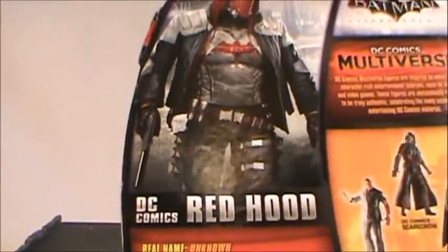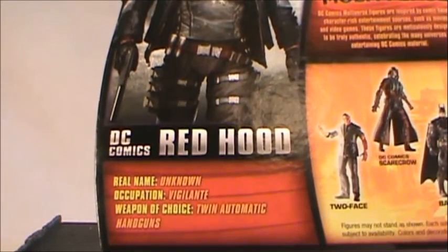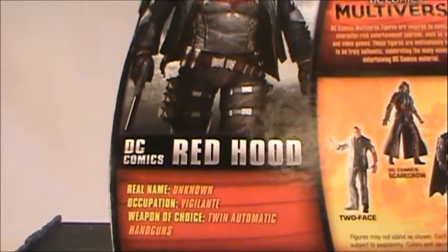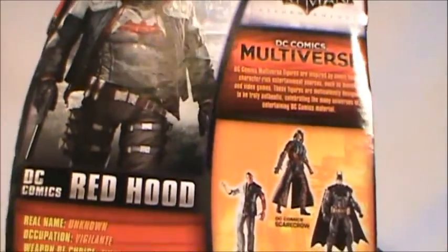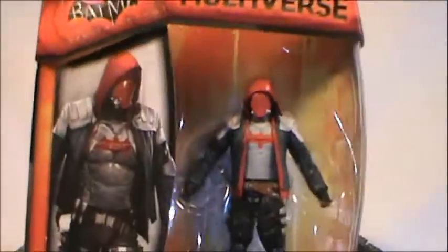Something that is also odd, they do not list who he is on the back of the package. It says real name unknown, occupation vigilante, weapon of choice, twin automatic handguns, which he comes with zero handguns at all. I don't even know if they're sculpted on him anywhere that I can tell. The other figures in the wave are Two-Face, Scarecrow, and Batman. I saw all of them there but Robin, so I'm really hoping I can get a hold of Robin. That's one I desperately want.